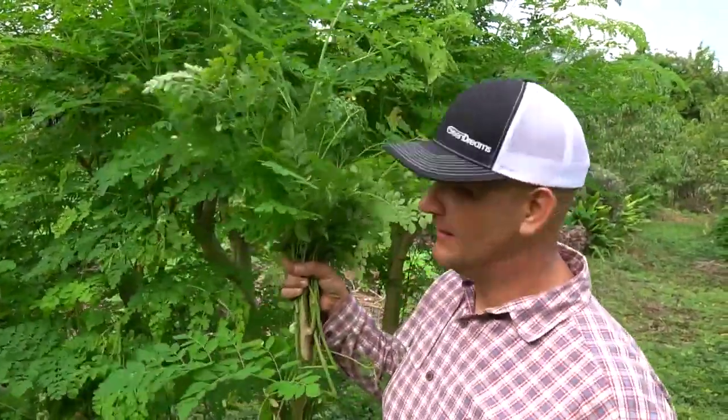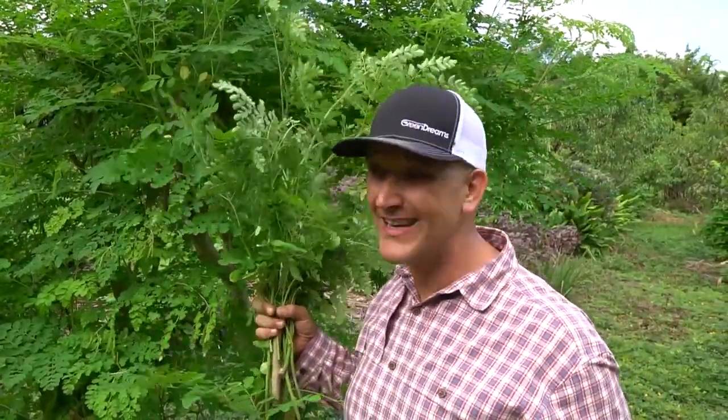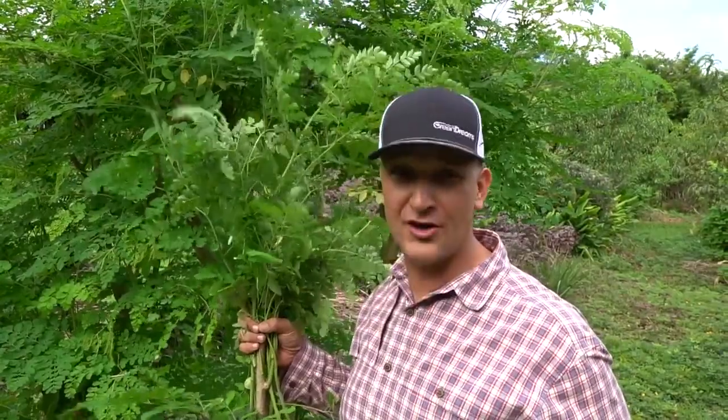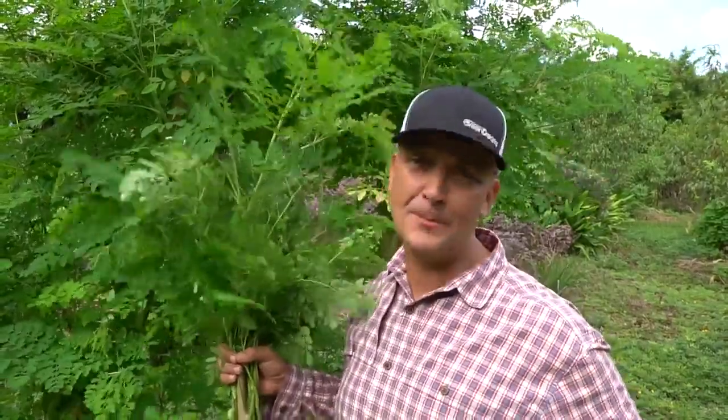This is amazing. Typically, I like to grow this from seed. You can grow this from cuttings. I noticed you don't get as strong a tree long term. It seems like the trees grown from cuttings tend to blow over a little bit more. Echo even has their own variety called the PK1, one that they've named and selected on their own.